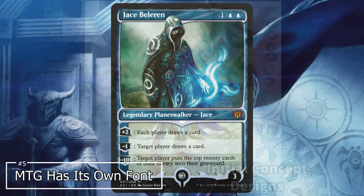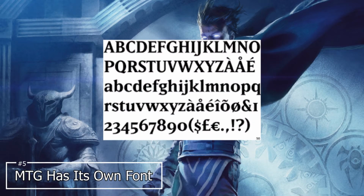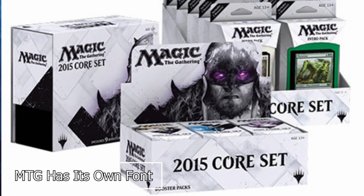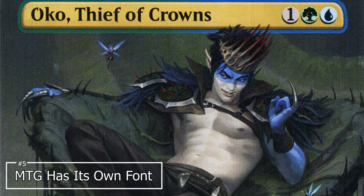Officially created in 2015 by Dalton Maag, we can see here some early prototypes for the font. Previously, Mark Rosewater had stated that Magic had been using the Matrix Bold font, which is very resemblant to the Belleren font of today. Now we see the Belleren font not only on the trading cards themselves, but also on Magic apps, MTG Arena, and absolutely everything else in between. If only there was an Oko font.